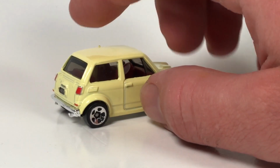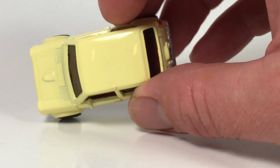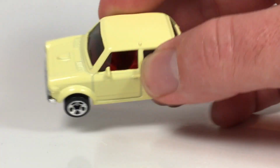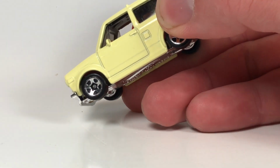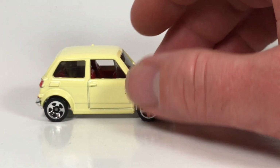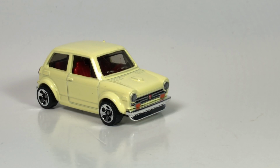It's a nice basic casting. You got details where you want them. Headlights and taillights. No wacky graphics on the side, anything like that. Is this? We got a nub up here. I think that's just flashing from the casting. That's not supposed to be there, right? A little odd. I imagine some customizers are going to have fun with this one.